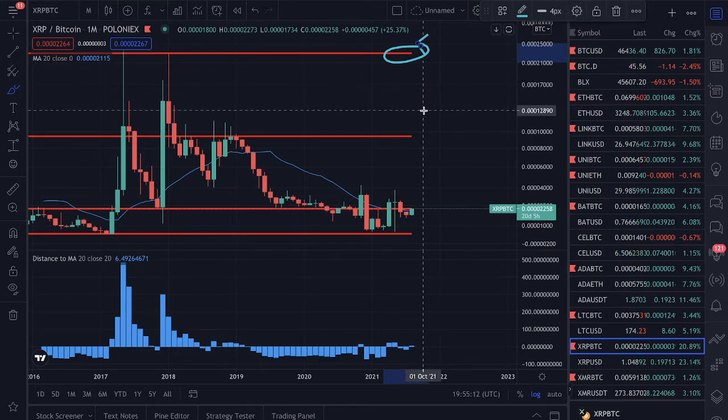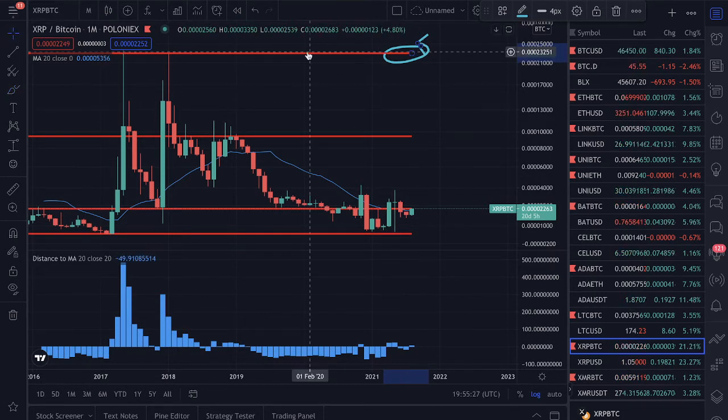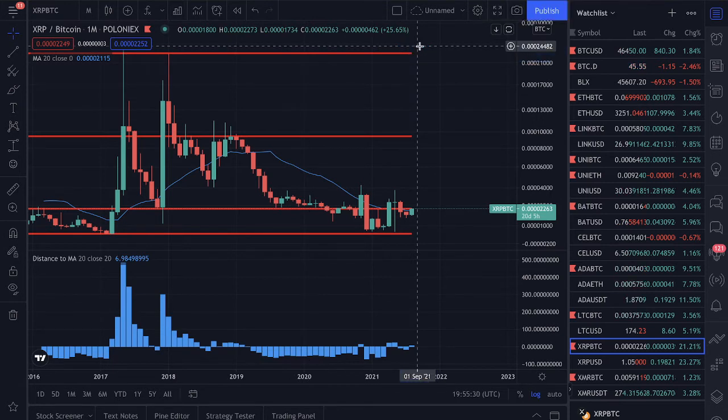So keep that in mind, folks. If XRP is at 23,000 satoshis and Bitcoin's at $100,000, that's a $23 XRP. So this is why I think maybe $27 isn't necessarily a sure bet. I mean, nothing is, right? Nothing is a sure bet, but you would have to have XRP come back to 23,000 satoshis at the same time Bitcoin is at $100,000, and that's only getting to $23, right?